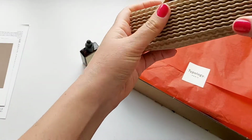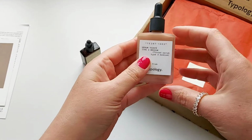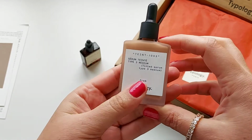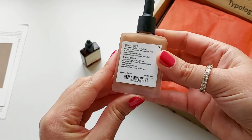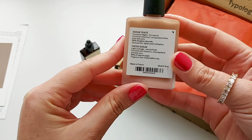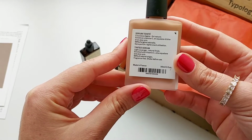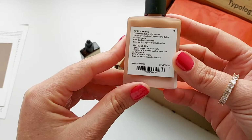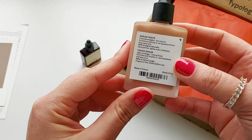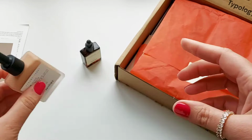Here is one more product. Oh, yes, this is the tinted serum that I was really excited to try out. It is actually the skincare serum, but tinted, enriched with vitamin C, olive squalane, and aloe vera. 99% of natural origin, light coverage, natural finish. Sounds really wonderful.